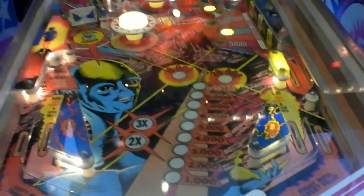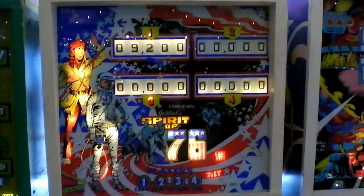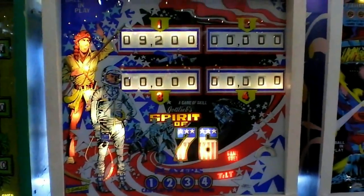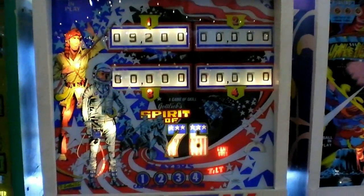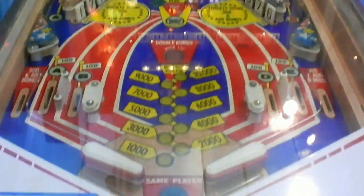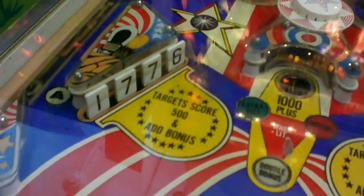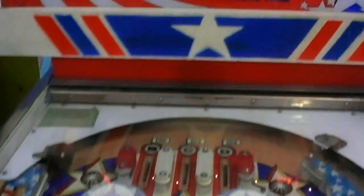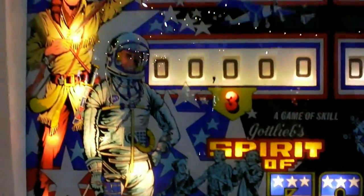Now, to celebrate the 200th anniversary of our country, it would be fitting that Gottlieb put this out in 75, and a little over 10,000 of these were made, and that is Spirit of 76. He really did some amazing work on the art here for the back glass.